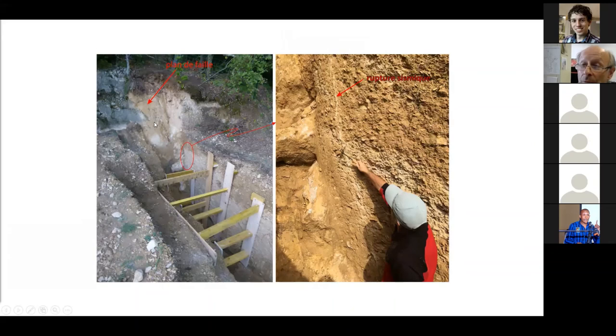You see it's the same as I showed you previously, and we evidenced just here what you see, this white color here, which is filled with clays, certainly the clays which are at the base of the trench here, and maybe these clays were remobilized during a previous earthquake such as the Teil earthquake.